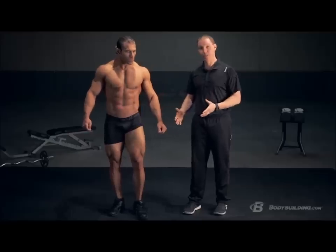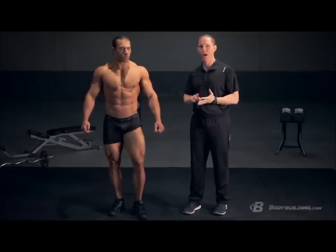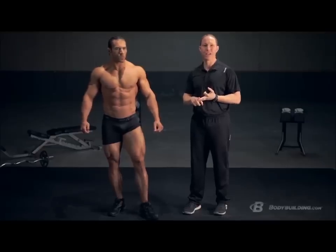And when you're in the gym, you want to get after it. If you want to build a great looking set of quads, that's where you're going to look at a squat, a lunge, or even a leg extension type exercise.